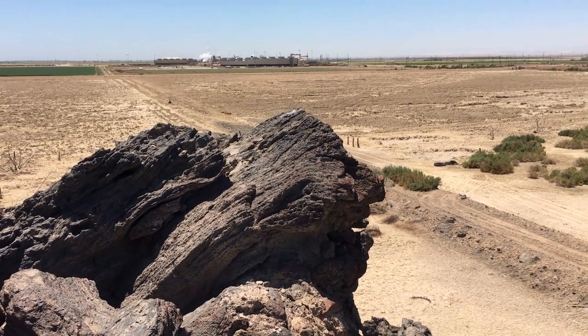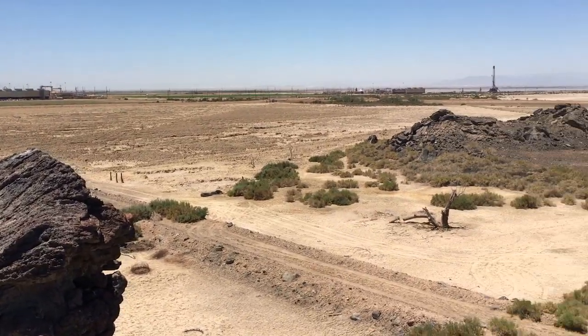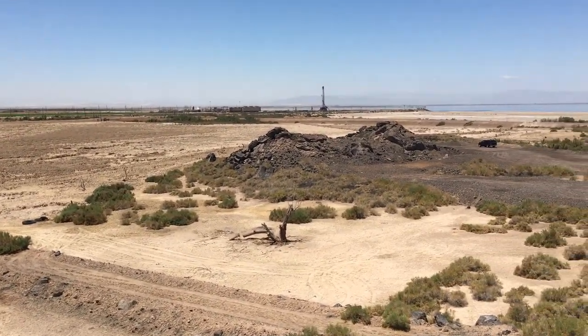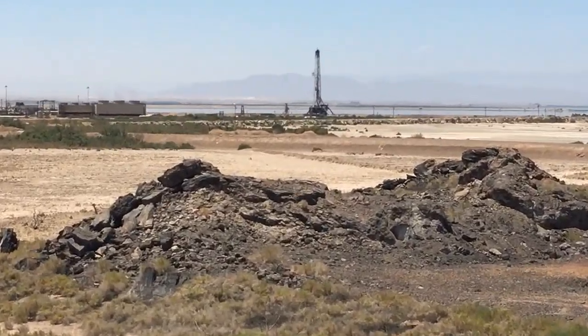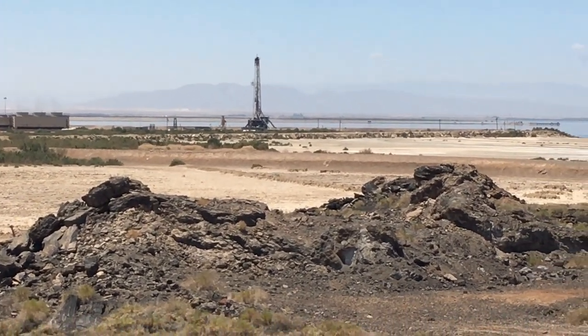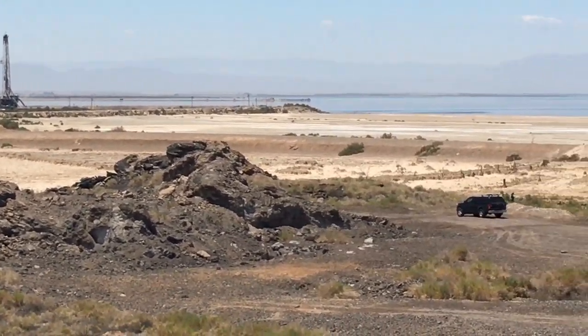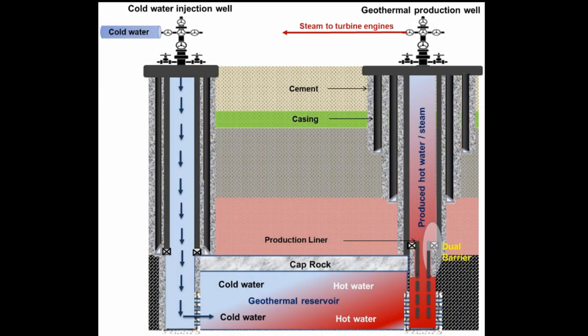This was the view from the obsidian buttes to the southwest, where a drilling rig could be seen drilling into the geothermal reservoir below. Modern geothermal wells are drilled and completed to very high standards. Steel casings and cement are placed into the wellbore to confine all of the produced fluids and injected fluids into the geothermal reservoir.